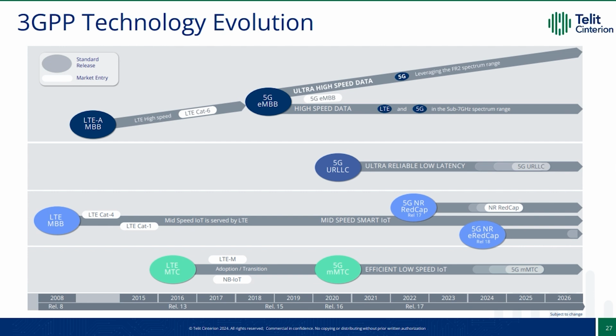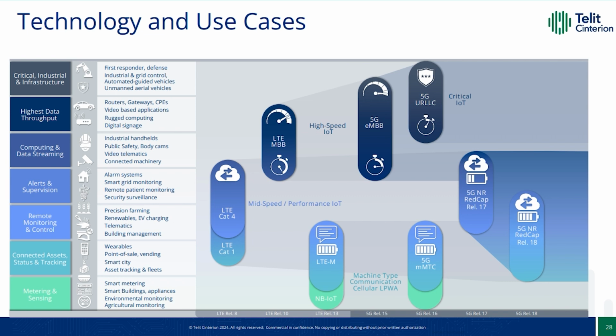To look at the use cases in comparison to the different, let's say, technologies, we can see that the mid-range, we have a broadband here from connected assets, classic remote monitoring and control, telematics, in there alarm systems. So it's quite a range of applications, up to even video applications, which are perfectly fine with LTE Cat 4 if the resolution is not super high. And this kind of mid-range gets a little bit extended, as we can see here, through the higher throughput of RedCap.